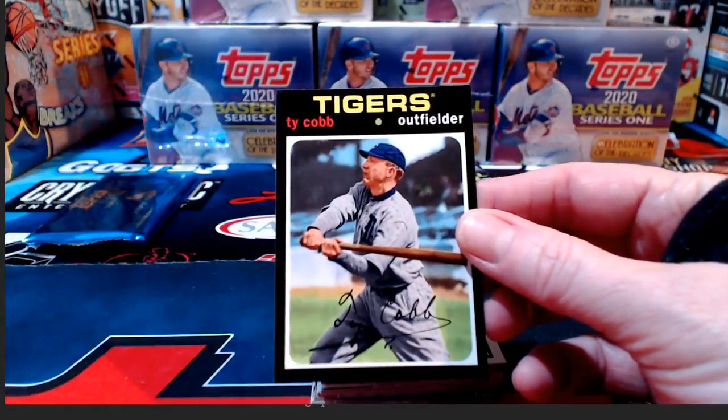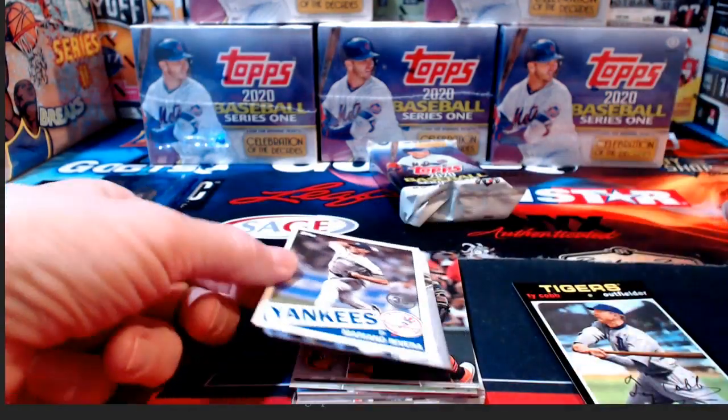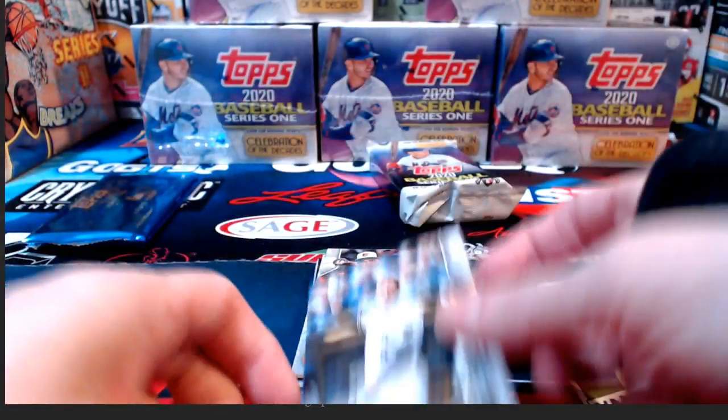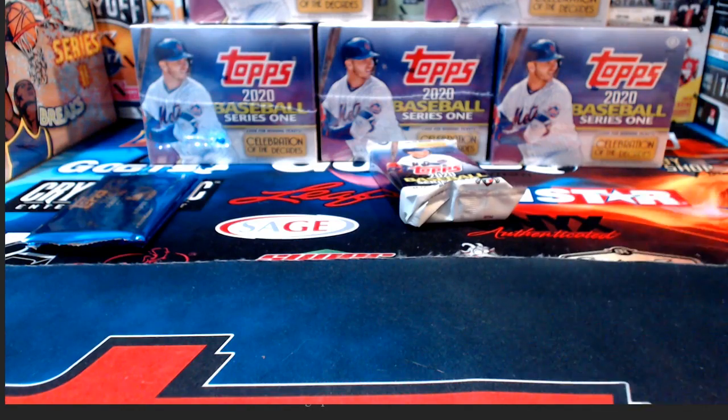Topps Choice, 1971. That, I think, is the card design we have in Heritage this year, isn't it? As 1971, I think it is. So that one went to Detroit. And then we have the Tigers with an insert. Ryan Braun onward happens to be base.